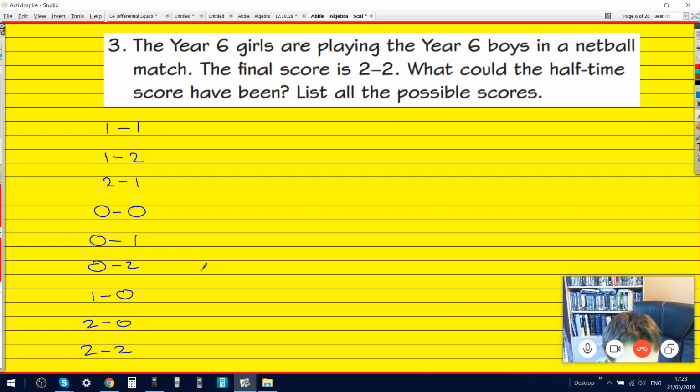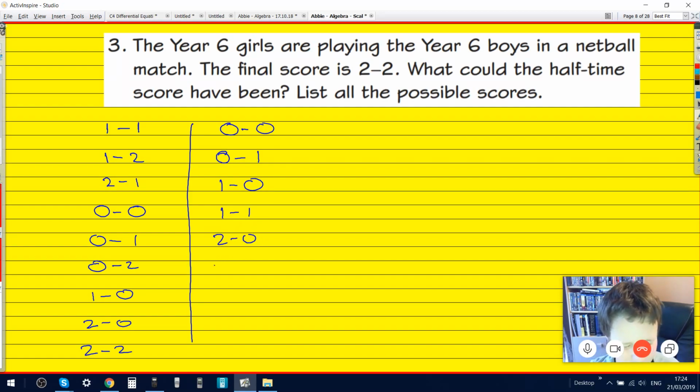I'm just trying to think. I think that may be all the possible combinations. That's 9: 1, 2, 3, 4, 5, 6, 7, 8, 9. What might help is if you do this using some kind of a system. If you started with the smallest one, which is 0-0, and then you could do 0-1, 1-0, 1-1, 2-0, 2-1, and 2-all. Did I miss any from there?